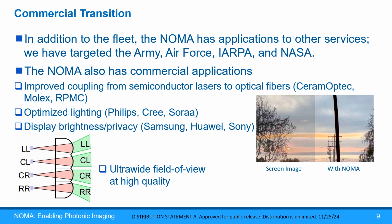Another NOMA application is in the field of lighting, where our parent company, Luminit, has a strong market position. Sora, a company that has worked with Luminit and Holoptic, sells high-quality lighting systems and often wants the output to be anamorphic, for example, to light a rectangular room. Other potential target companies include Philips and Cree, both of whom sell LED lighting.